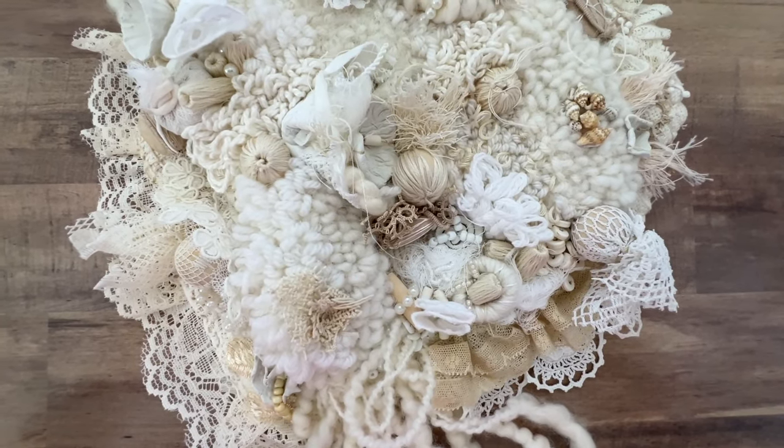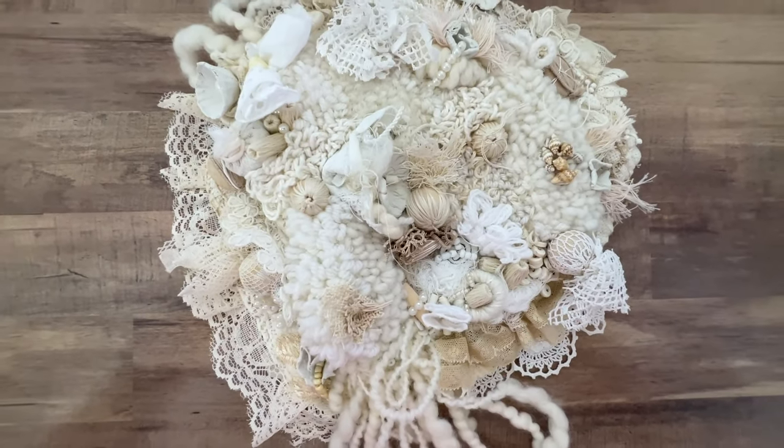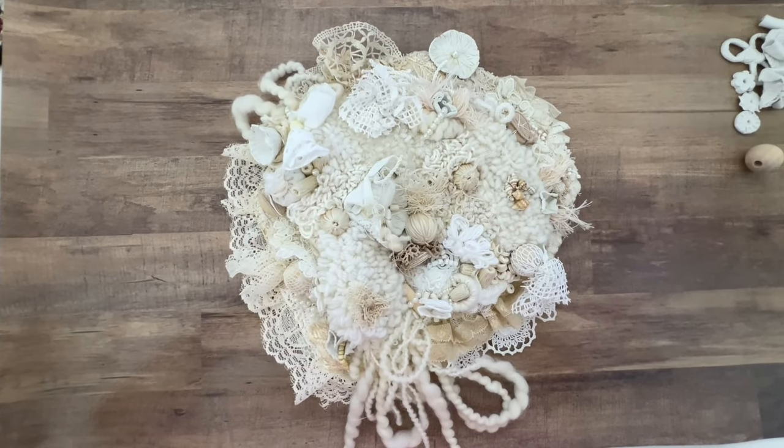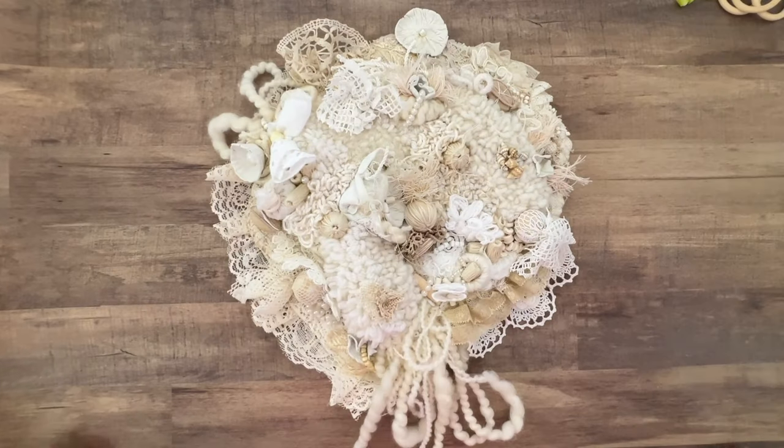And I think I'm going to have to lift the camera up. I may have to restart this and start it over again, because if it's too wobbly, I don't want you guys to get kind of seasick.